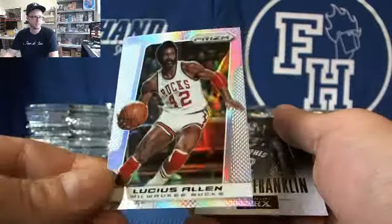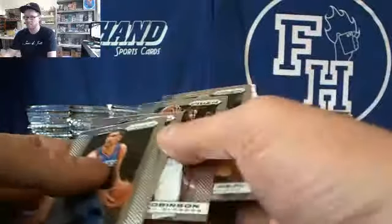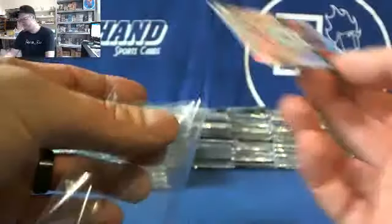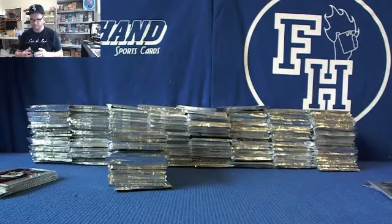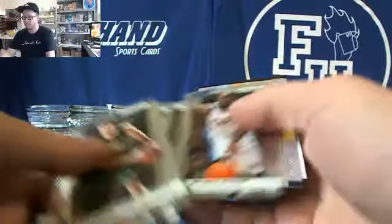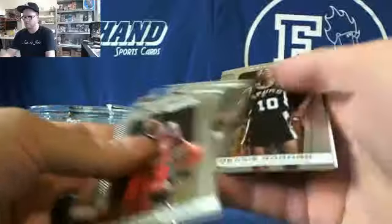Lucius Allen for the Bucks. Prizm. We got Lance, numbered out of 25. Prizm autograph, Lance Thomas for the Pelicans. Pelicans and Hornets. Hometown hero. First Prizm autograph. Kevin Love, Dominance, Prizm card, T-Wolves. No.